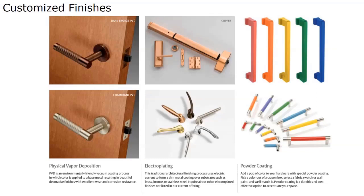In the top center there, what you're looking at is a copper rail. How often do you see a copper finished rail? But you can get it from Corbin Russwin. To the right, you see a number of the powder coated finishes that are available, and they do offer an extensive offering.